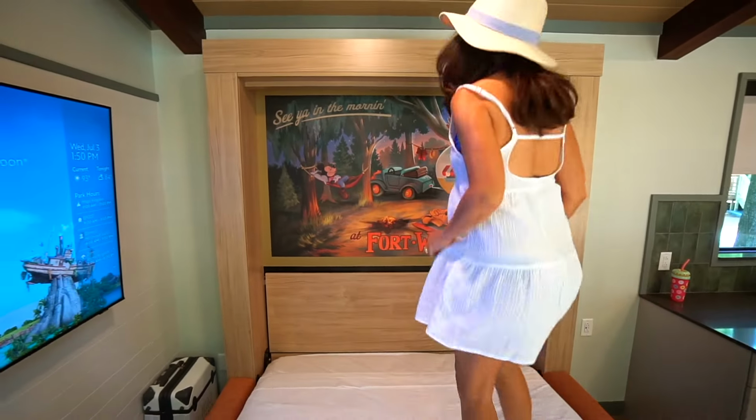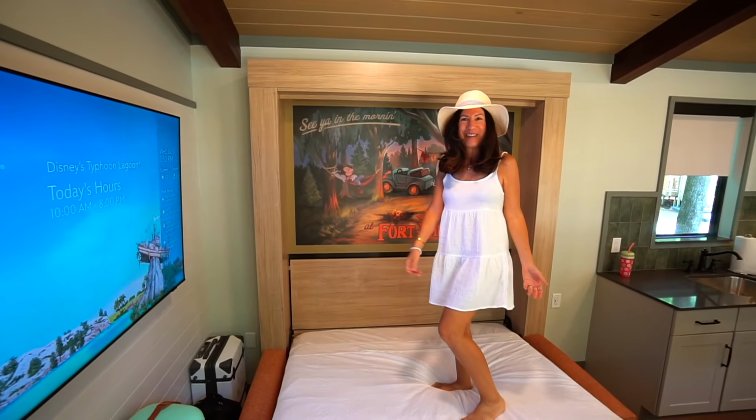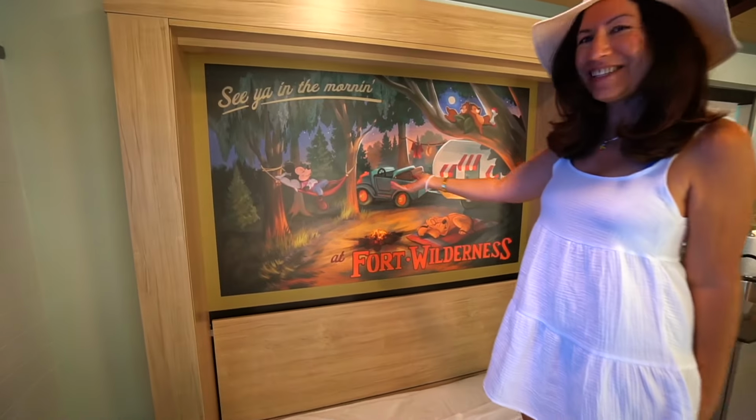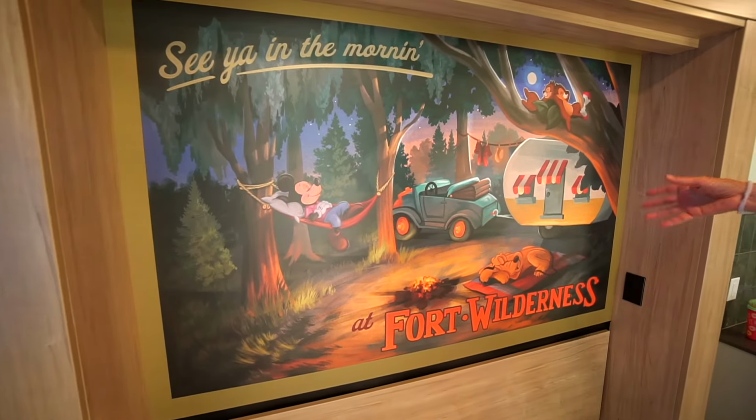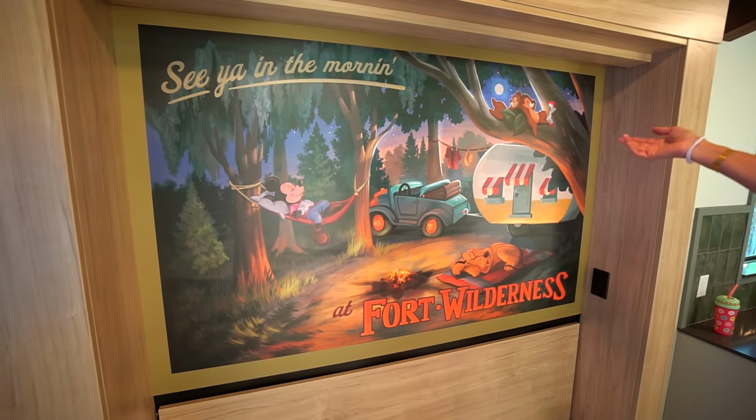This is so cute. Look, bouncy, bouncy. Cute for your kids or for two adults to sleep here. See ya in the morning. Look at this. Look at Mickey. He's just sleeping there. And the way they did it, it's all vintage with Pluto sleeping with the little fire pit, the clothes, Chip and Dale.